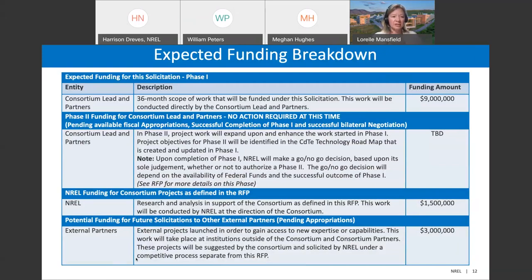We have the potential of a phase two funding. No action is required at this time on phase two, but we wanted to make you aware that it may become available pending, of course, available fiscal appropriations, successful completion of phase one, and successful bilateral negotiations.